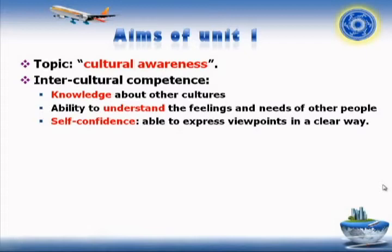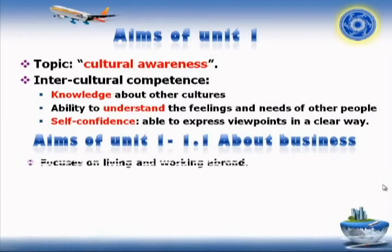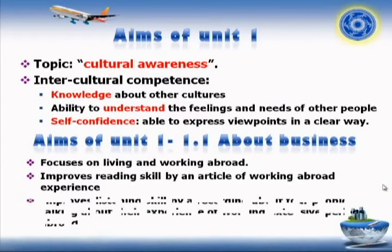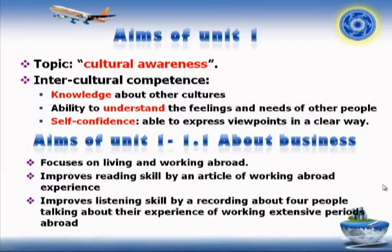How about Module 1.1? It will focus on living and working abroad. Also, it will improve your reading skill by an article of working abroad experience. And finally, it will improve your listening skill by a recording about 4 people talking about their experience of working an intensive period abroad.